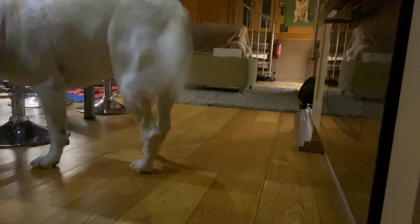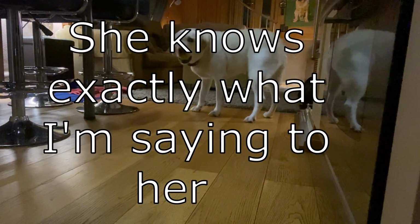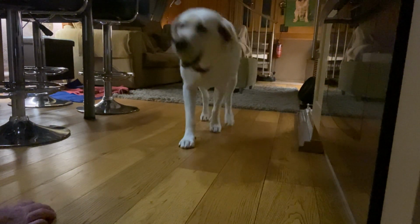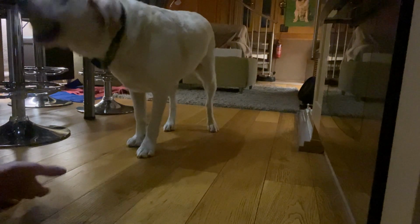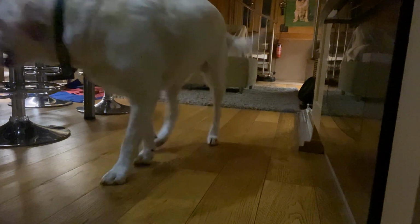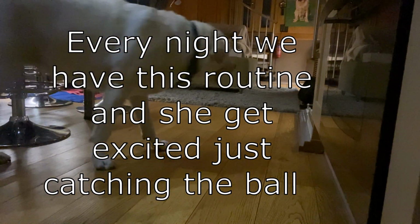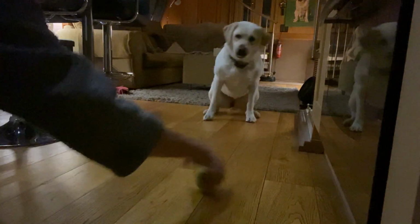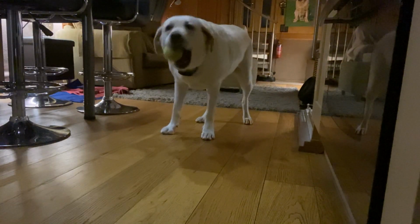Come on, play ball. Let's go. Sit down. Misty, it's in your mouth, stupid. Give me the ball. Good girl. Daddy. Good girl. Daddy, no, no. Give me the ball. Give the ball. No, back. Give the ball.